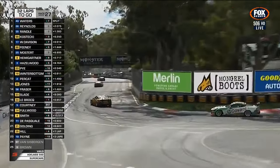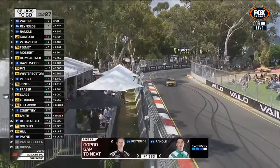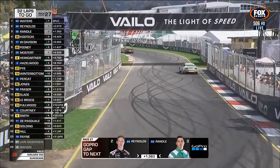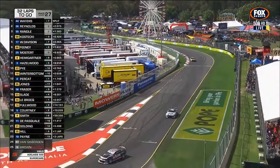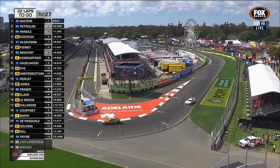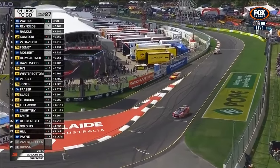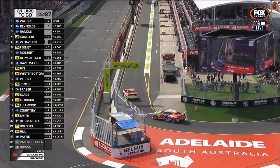And a bit of pressure on at the moment for Brodie Kostecki, who was safely rolling along in fourth. Got Will Davison right with him at the moment, who's having a pretty decent run this afternoon. He is. He's up seven spots. So, Will Davison, when you look down that totem, there's been some really good performances. Heimgartner's up nine. Winterbottom and Pye both up 10 positions. Cory Jones and the Pizza Hut Camaro, nice job.